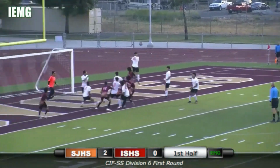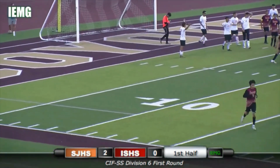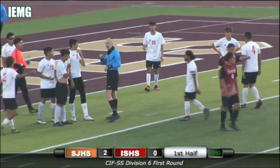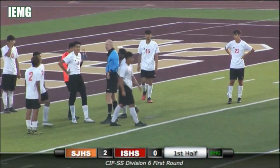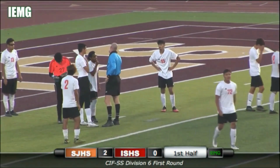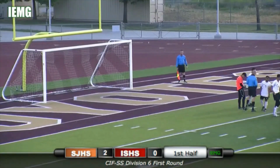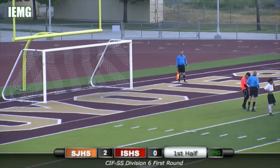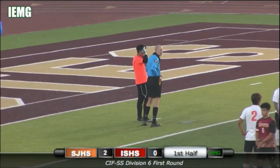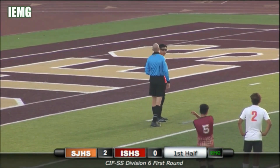Anyway, here comes the corner. They go up quickly, and it's deflected out. However, there is a penalty. Ed Williams pointing to the spot, a push in the back, and this is going to lead to an opportunity for Indian Springs to mount a comeback as the official points to the spot. Though there is some disagreement, it did look like there was some contact in that clearance. And we'll see.